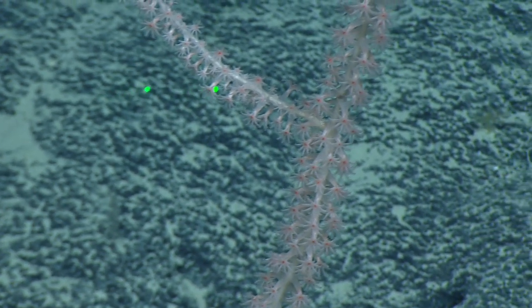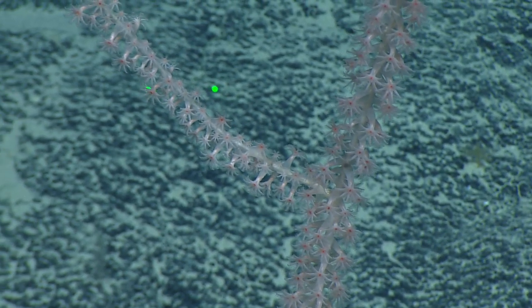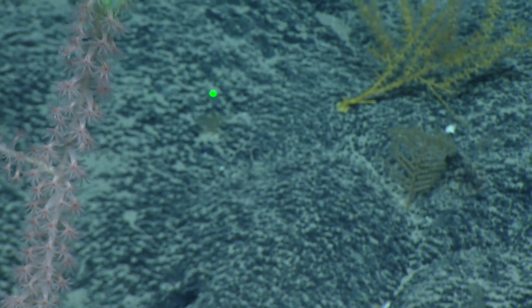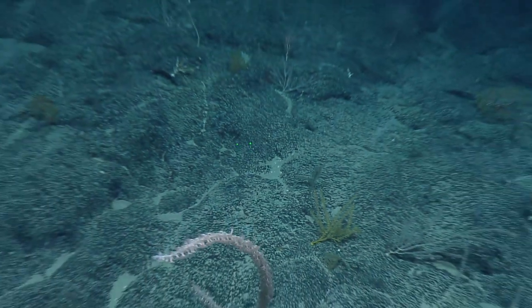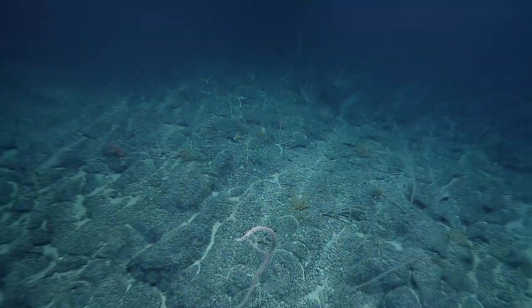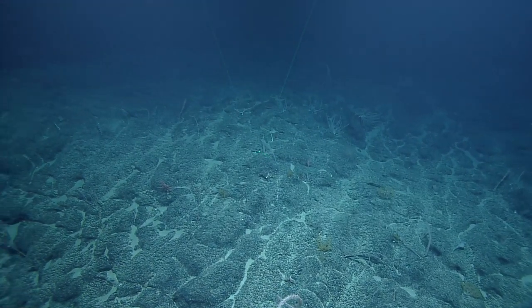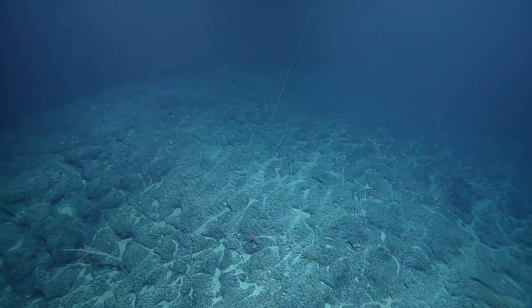Is that a question for the back row? You want to point to the node? Yes. Circle it. Yes. Oh, I see. Ooh, I'm unstable. All right, thank you, come wide. Is that yellow one a plexigorgia, or is that a zoanthid covered? I didn't see it in time, unfortunately. Yeah, that's okay. We can check the next one out.